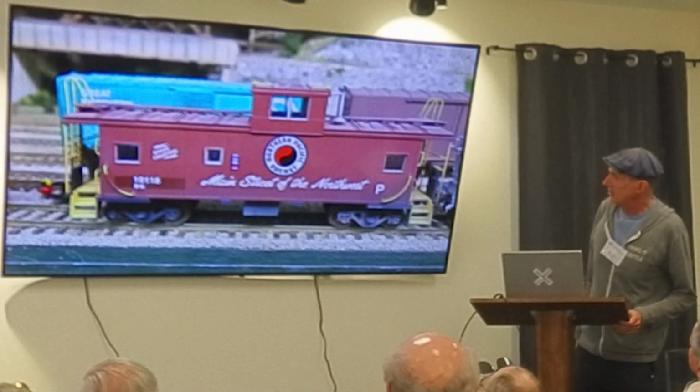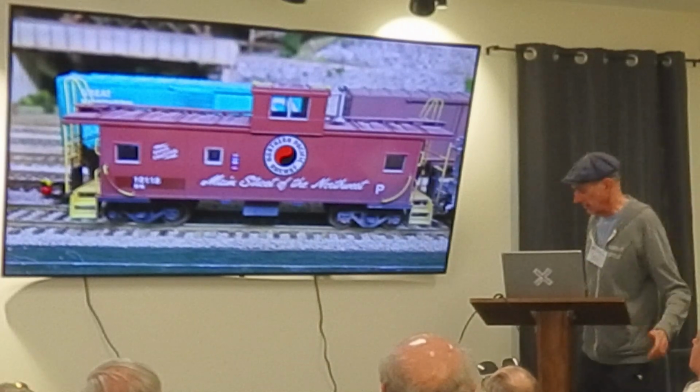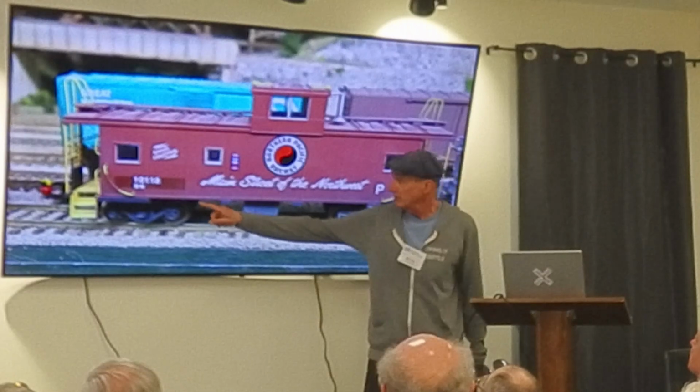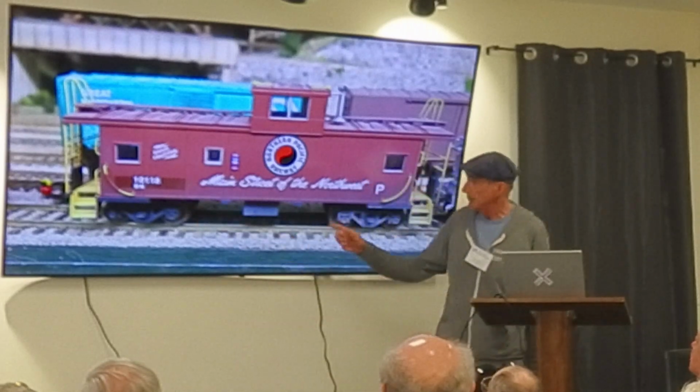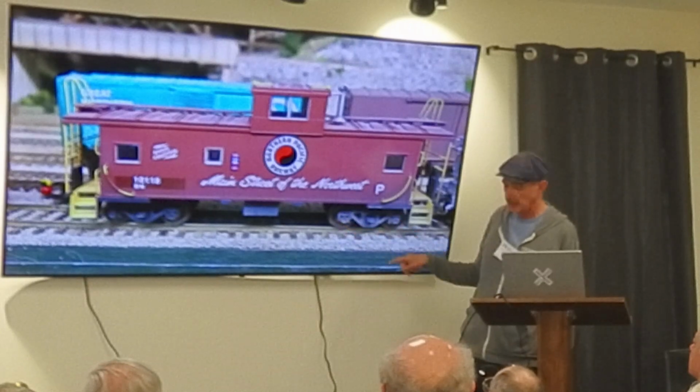This is a picture of an absolutely gorgeous BN era legacy caboose. I'm just showing it to you because I want you to see how good it is to have the wheel not be shiny.